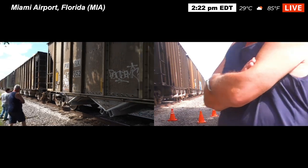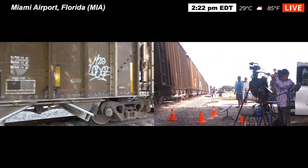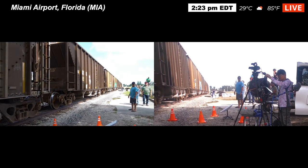American 1609, cross runway 12, down 20. Cross runway 12, down 20 on the other side, 1609, on the other side.